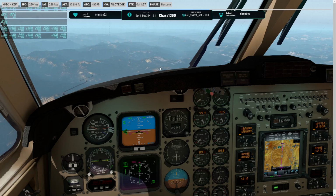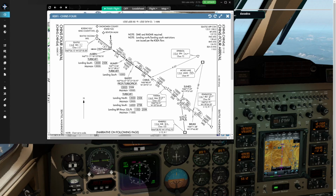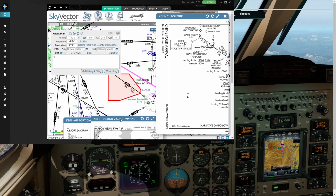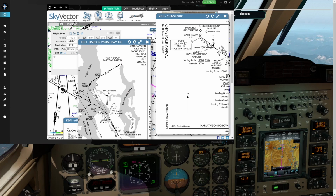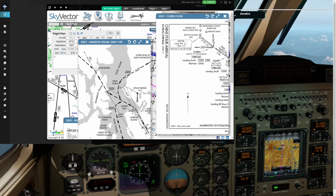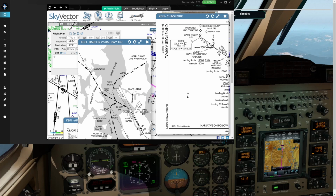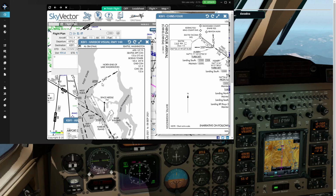Alright, we've got Sierra right now. That's probably going to be good enough for a visual approach. So we'll plan on this visual approach from the north end of Lake Washington. And then we'll come out here over the Puget Sound, come back in over Elliott Bay, and we'll just do a visual. This is our harbor visual runway 14.